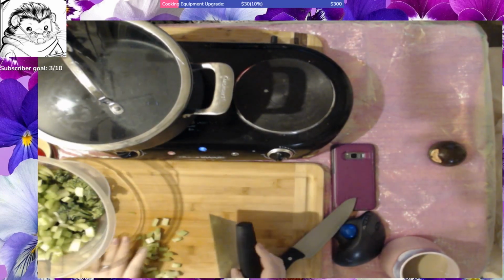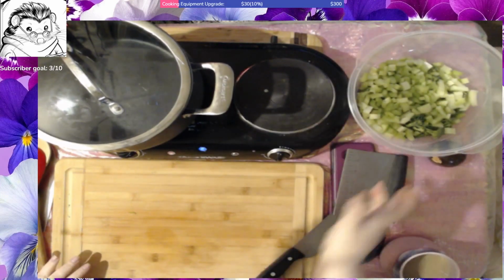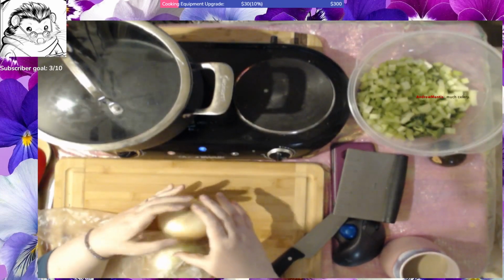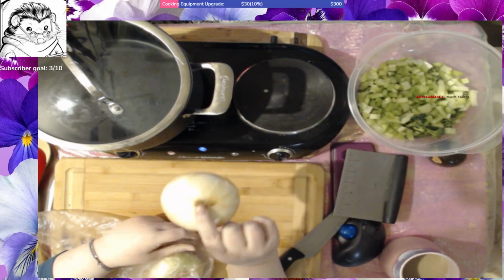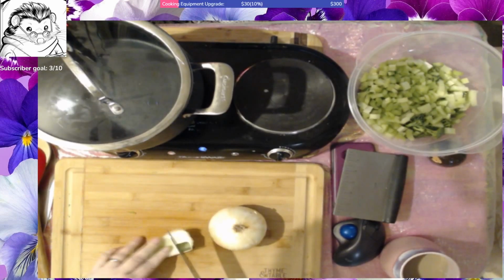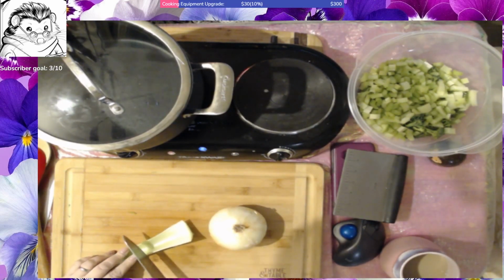So that is the celery, and that was about 6 stalks, I believe. 5 or 6. And I am going to get an onion out now. Now these sweet onions have more of the standard shape of a sweet onion. A regular yellow or white onion or red onion is very round generally. Sweet onions, and this is a Mayan sweet, are round in one direction, but they aren't very deep. That's a typical sweet onion shape when you're looking at them. Oh, I missed a stalk of celery. Oh well, I'm just gonna chop that up real quick and probably end up just crunching on it during stream and annoying everybody.